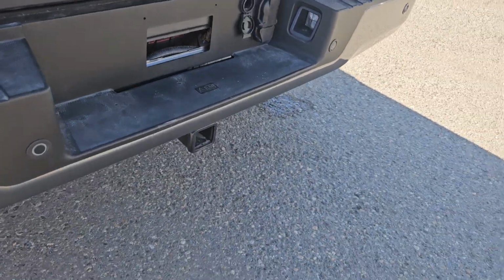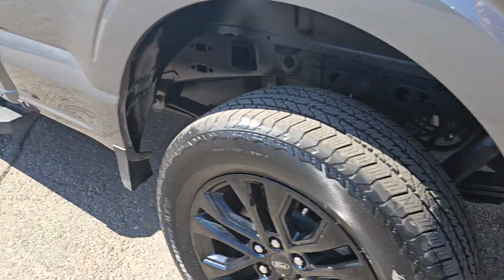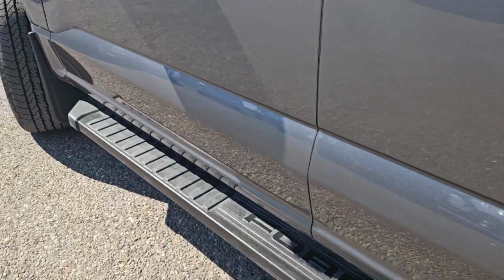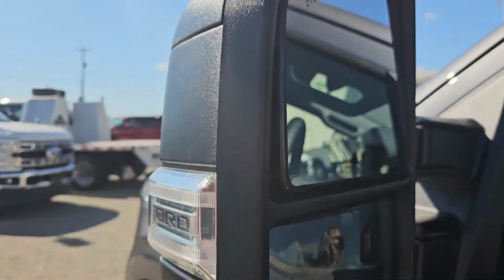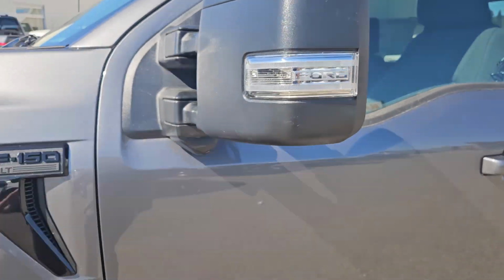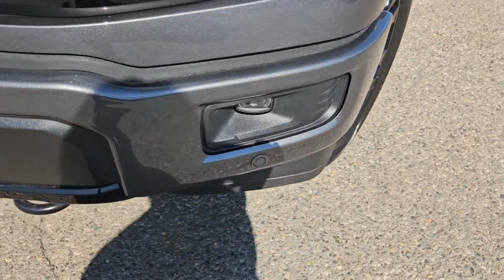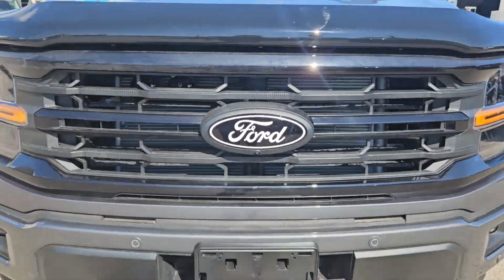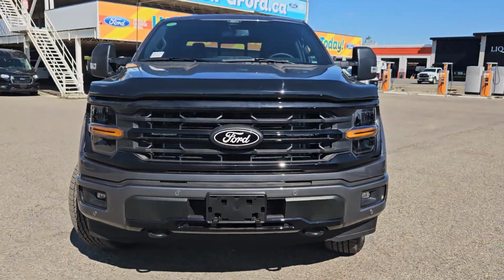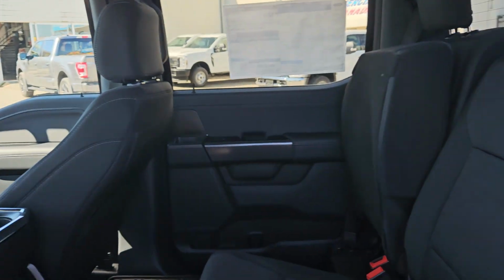You got that nice tow hitch, backup camera, of course, mud flaps, as well as a nice gripped running board with a side view camera, as well as blind spot detection, turn light indicator mirrors. We do have a nice hood deflector, front park sensing, two tow hooks, license plate bracket, front view camera, and that nice Ford grille.